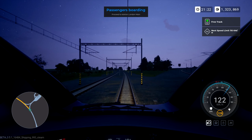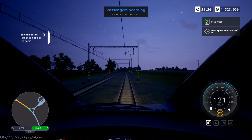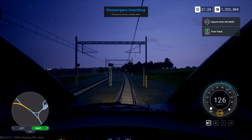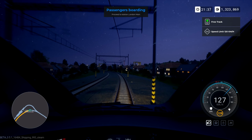The speed limit comes down to 110. No, it doesn't. It stays at 120. The next speed limit is 110. Okay. And then there's another split up here. Okay. So stay on the right hand side for this section and then push over to the left. This is still telling me that I can go around this bend at 120, which I find kind of strange because it looks like quite a steep curve. Nah, we're good.